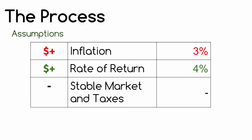A retirement plan needs to make some assumptions. For example, what will inflation be like? Also, what kind of return can we expect for our money? As we develop a plan, we like to make conservative assumptions. For example, we assume a 3% inflation rate. We also like to plan a very low rate of return on invested assets. At this point, we're saying 4%.